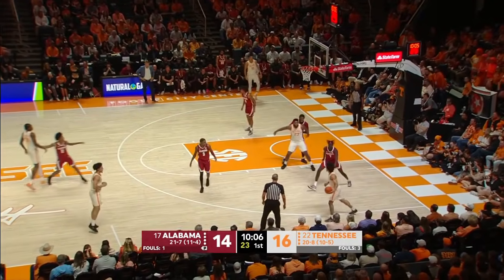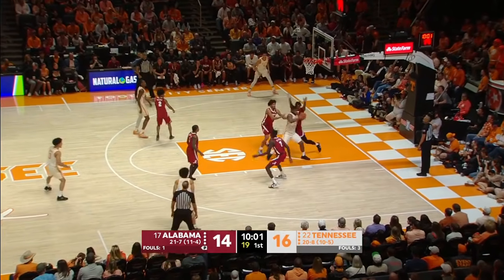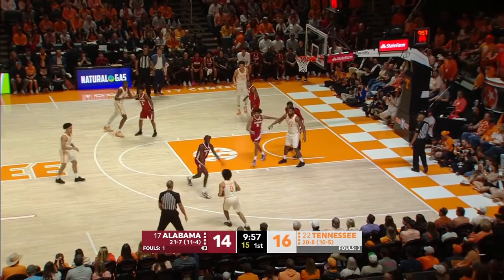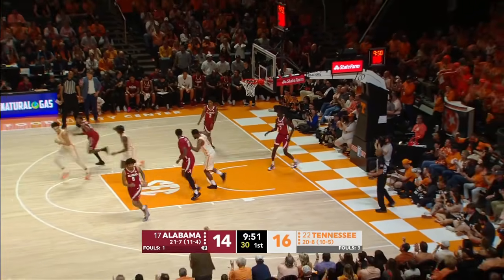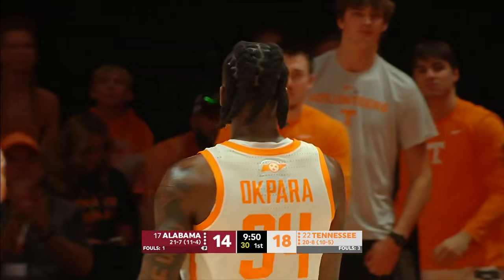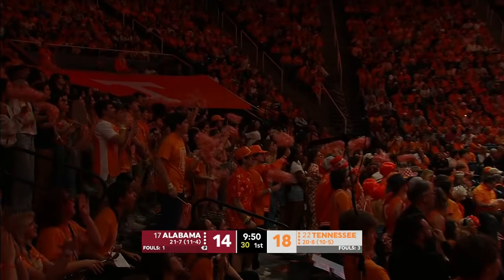Onto the right wing, they go with it to Gillespie. Gillespie looks into the low post, gives it off to the big man Carey. Spinning, feeds it over to Ament. Fires a pass that ultimately winds up top of the circle. Free ball is up and missed, but the Vols get good position again, and Okpara lays it in for 2, and that was way too easy. Yeah, 9-1 advantage in offensive rebounding.